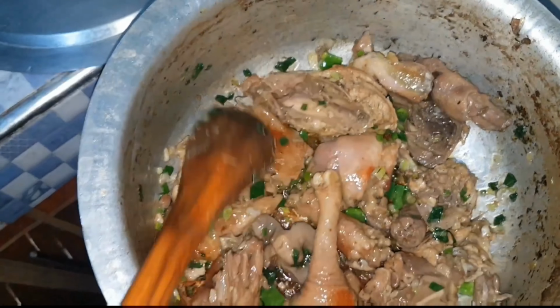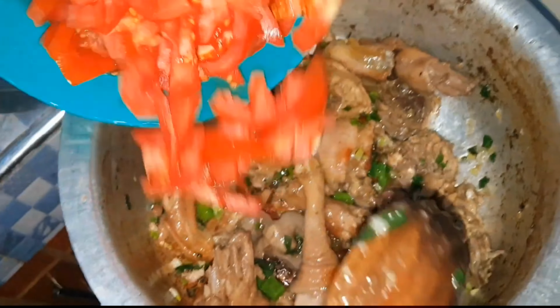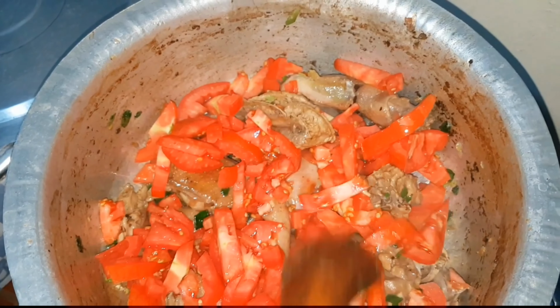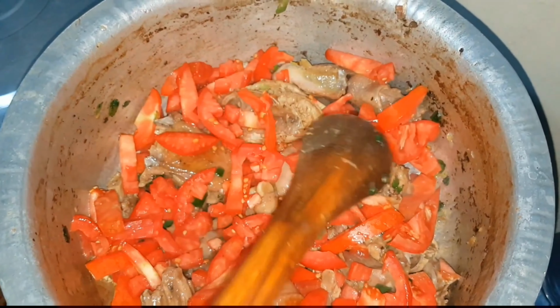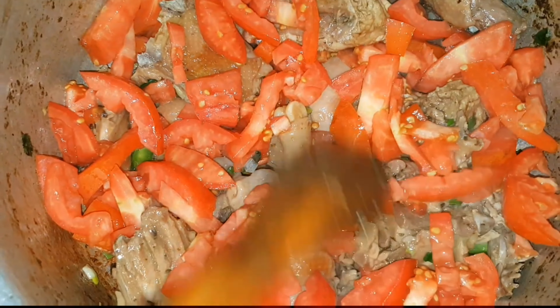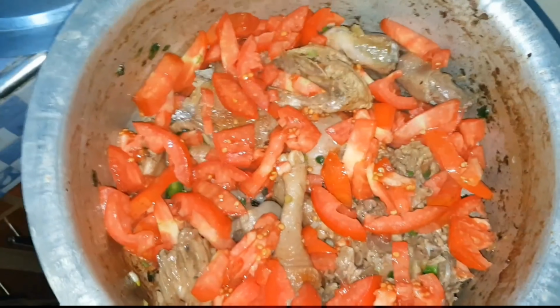The greenness for me on this one. So at this point I'm going to add in my tomatoes and let them simmer and steam evenly. I'm not even going to mix them. I'm just going to let them cook evenly for a little bit. Basically that's all.